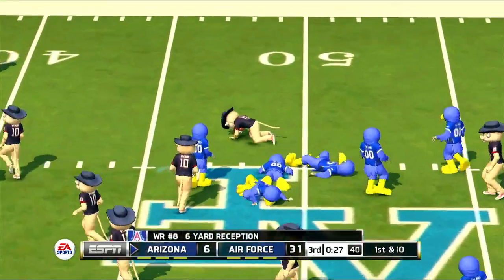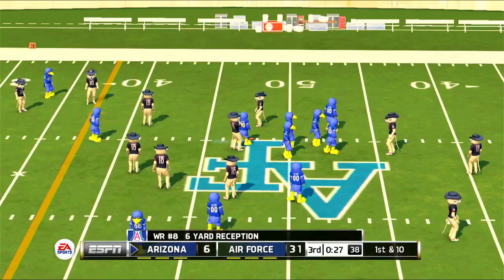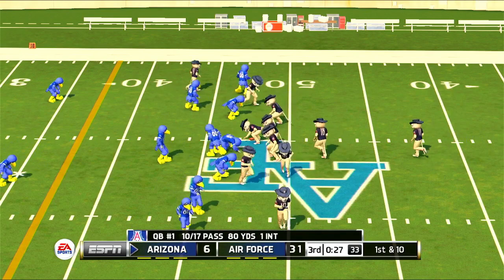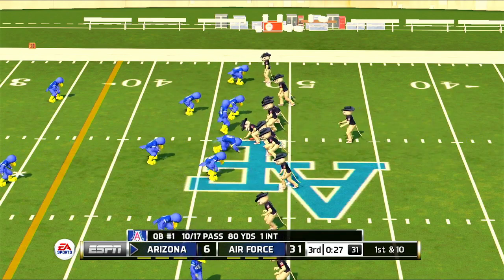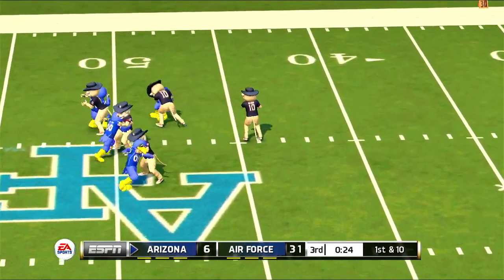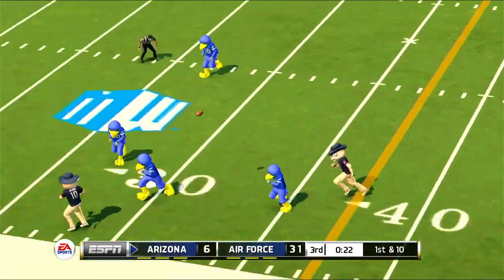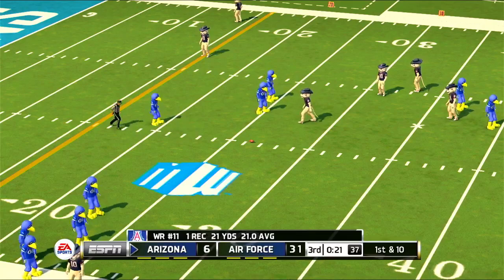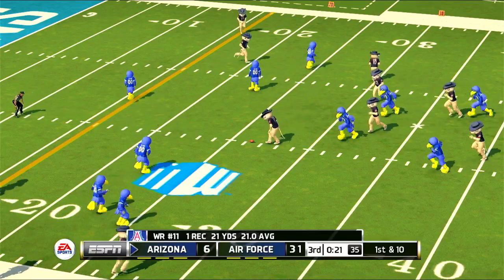And he's taken down at the 48-yard line. Gain of six on the play. First down. Five wide. He passes it. And a nice catch there before he stepped out of bounds. Gain of 22 yards. First down.